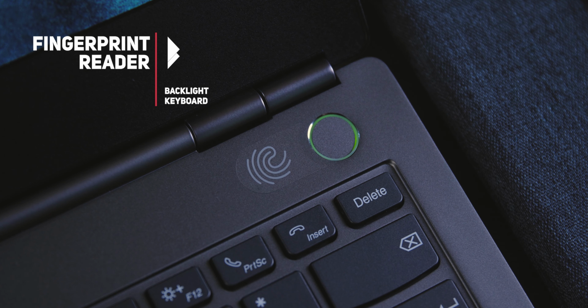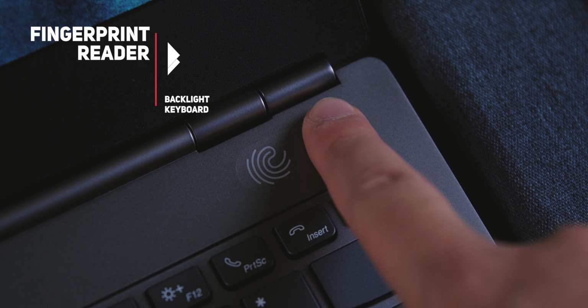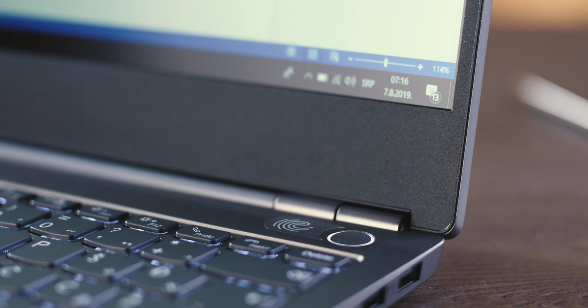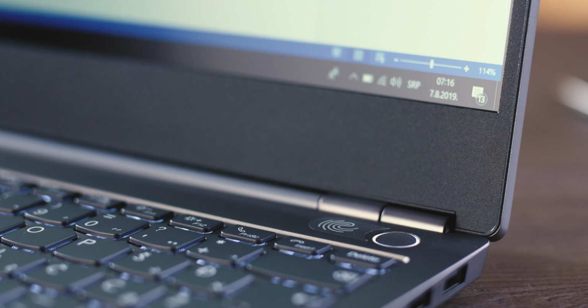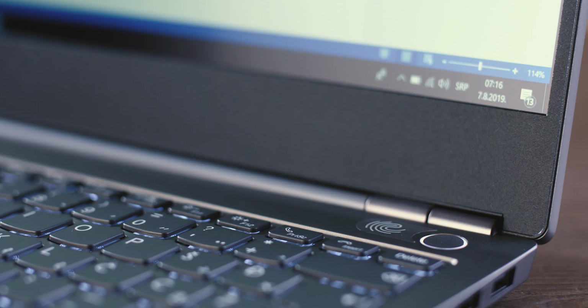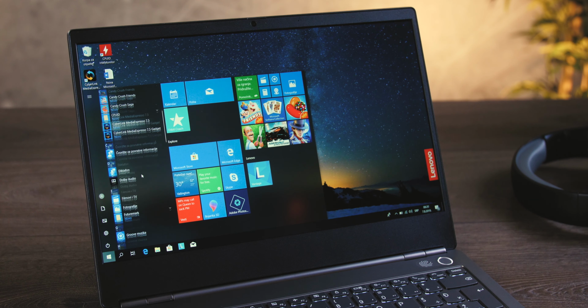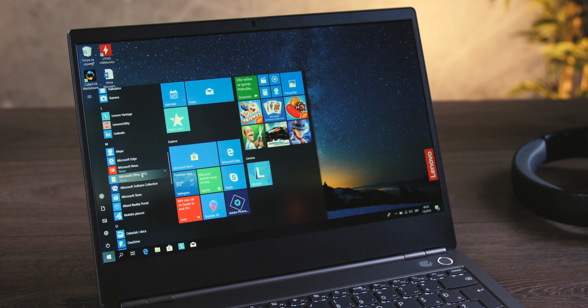This unit's security lies in its fingerprint scanner, which is integrated into a round power button with a glowing halo, and it further enhances security when logging into the Windows working environment. Speaking of which, this business machine comes with the Windows 10 Pro operating system pre-installed.